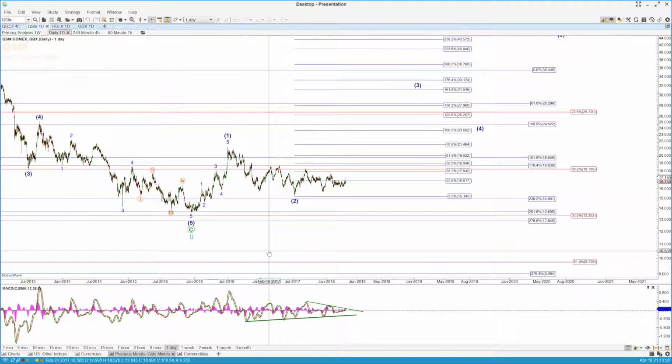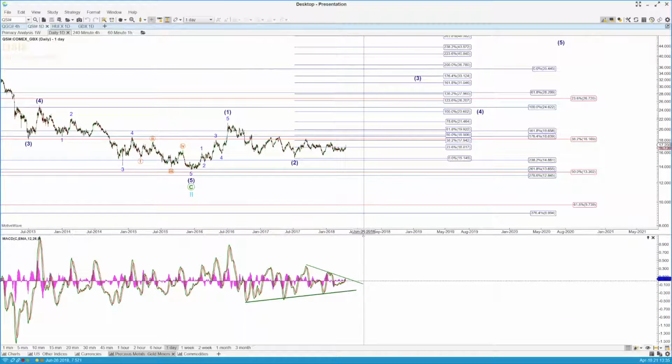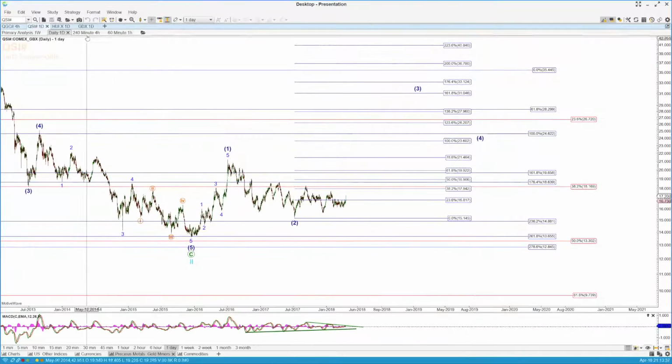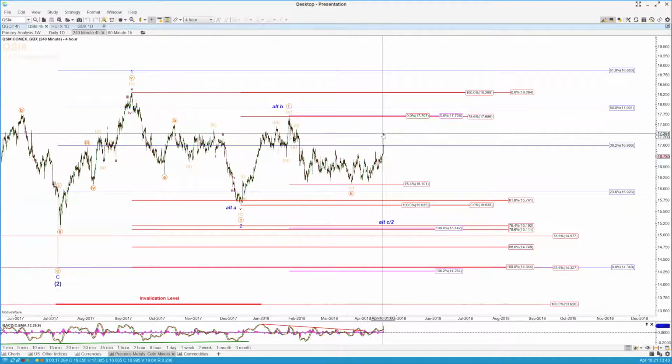That would be then the final 1-2 before we take off in GC. Then in silver, I'm looking for this MACD to break out strongly on the daily chart. And if I come down to the 4-hour chart, 1, 2, 1, 2, I think this we saw today was the top of the next one as a diagonal.